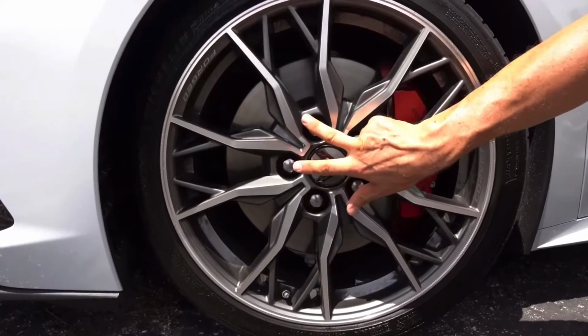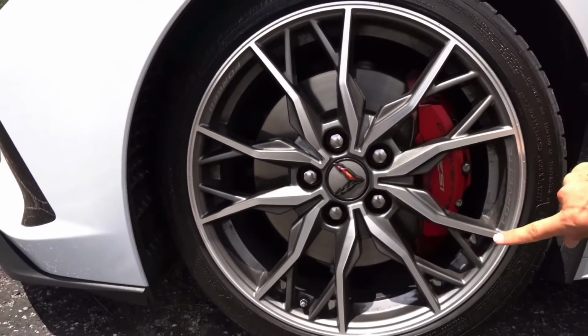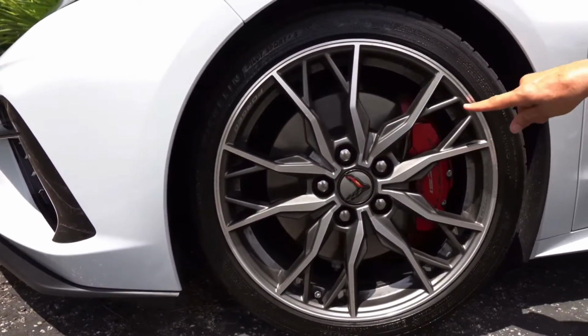Now, once winter's over, you drive it right back down to the tire shop and you have those tires switched back out again to summer tires. It's really not that big a deal. It is an extra expense for the tires, but honestly, when you've got a $70,000 to $110,000 vehicle, it's a small price to pay to not wreck that thing into a pole. So that's the first thing I would do.